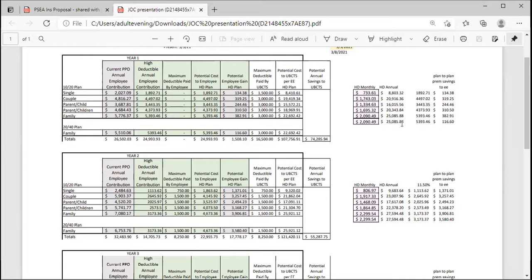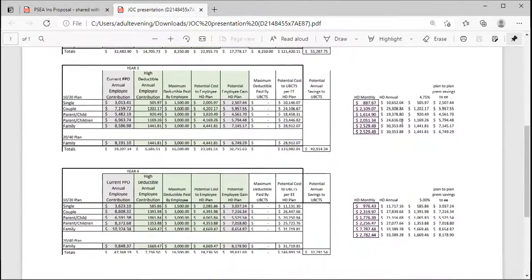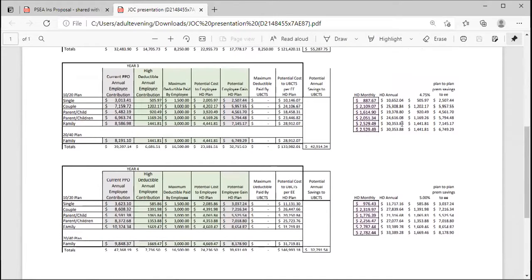Then in the subsequent years, and if you don't mind scrolling down, the employee would be expected to fully fund the deductible. But for each of these years, the contribution of the employees was dropping. So that figure, that column on the right, for each teacher, same deal. If you spent every dollar of your deductible, you could back that out of that number. And the difference is what you are minimally guaranteed to save. If you spent every penny of the deductible, you would still be saving money. And you can see the numbers get considerably bigger.